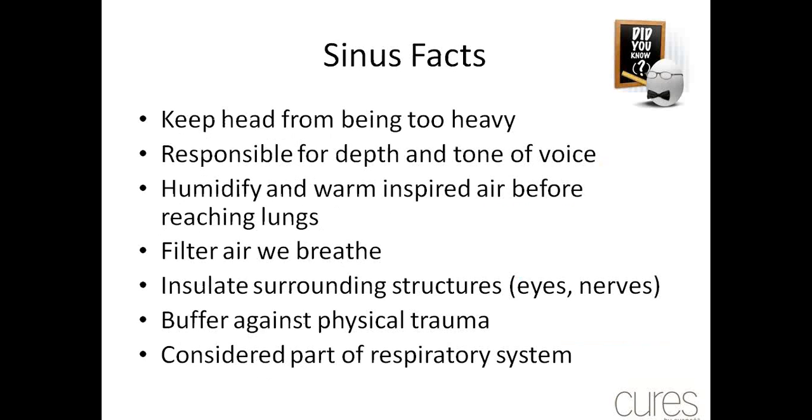So, some sinus facts. We have our sinuses for a couple of different reasons. Number one, it keeps the head from being too heavy. If our skull was completely solid bone, it would just be too heavy for our neck to hold up. So it allows for the head to not be so heavy. The sinuses are also responsible for the depth and the tone of our voice. We know that when we wake up or when we have a cold, it does change the sound of our voice as compared to when we're healthy and awake.